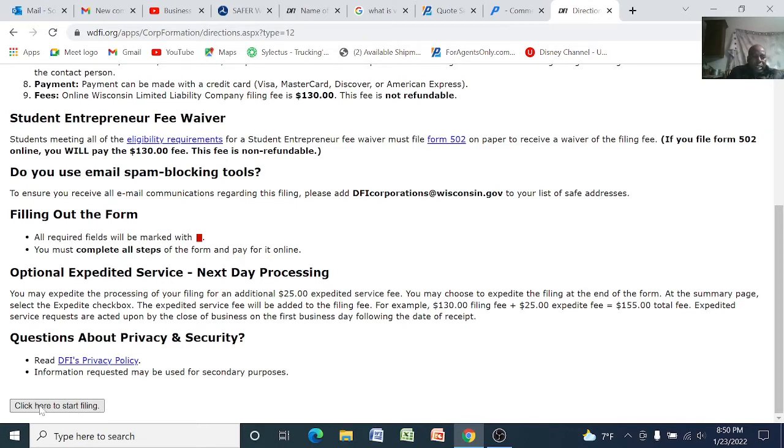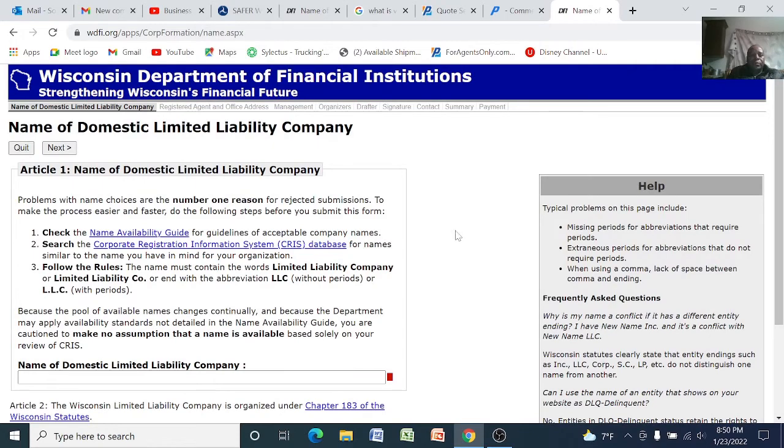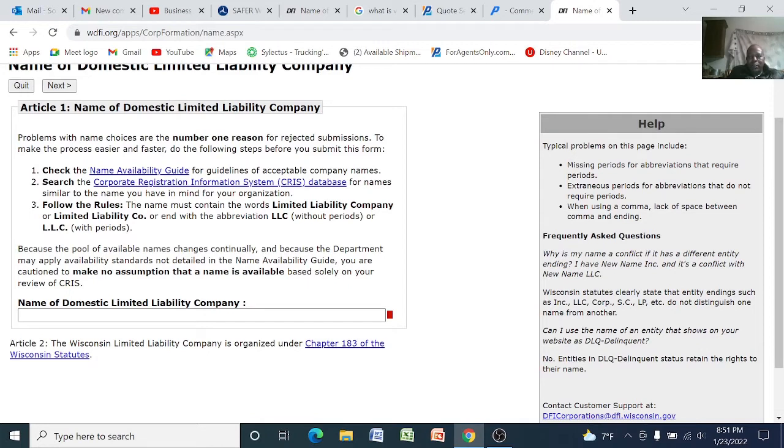So if we jump to start the application, you will go to the application there, and you need to come up with the name of the domestic liability company up here. The name must not be the same name found in the database. So if you come up with a name and it is in the database, the computer is going to reject it. The rules to form this company say the name must contain the words limited liability company, full or abbreviated like this, LLC without periods, or LLC with periods. Whichever you choose, it's acceptable so long as you follow the rules.